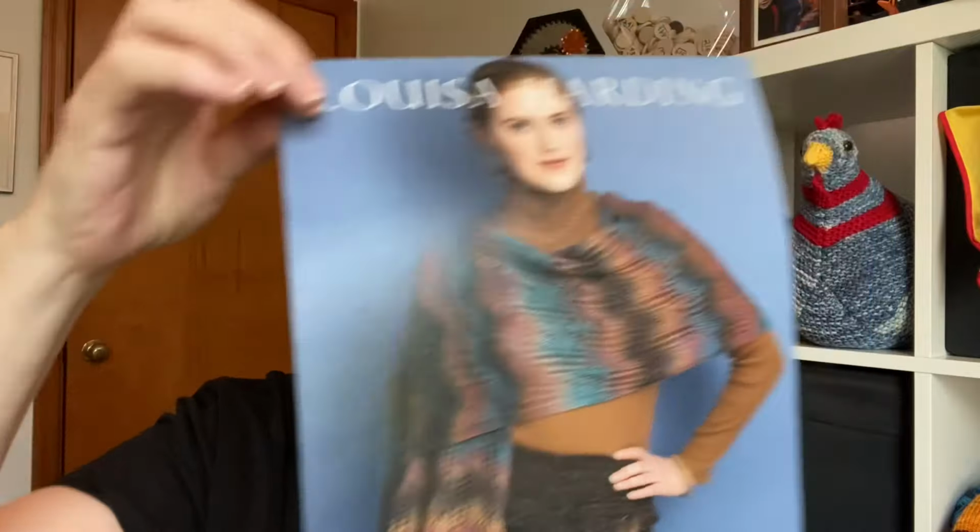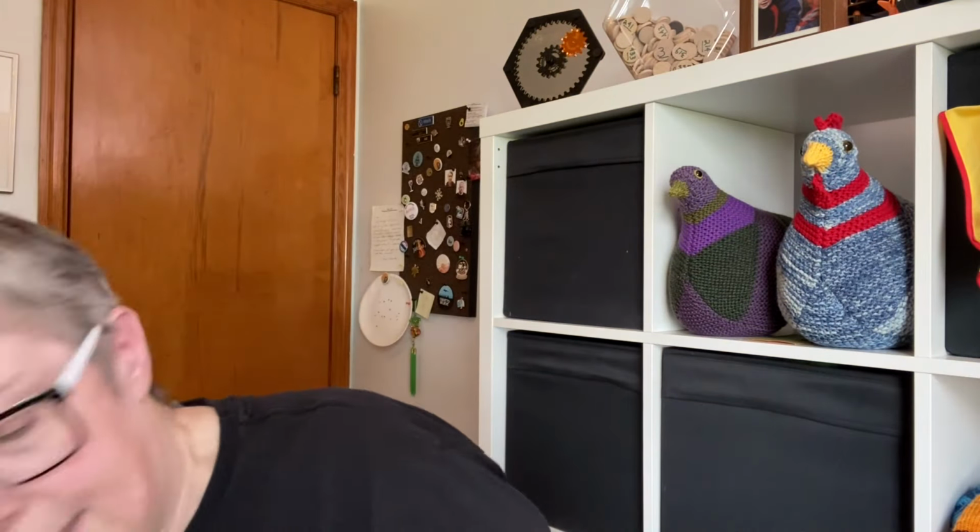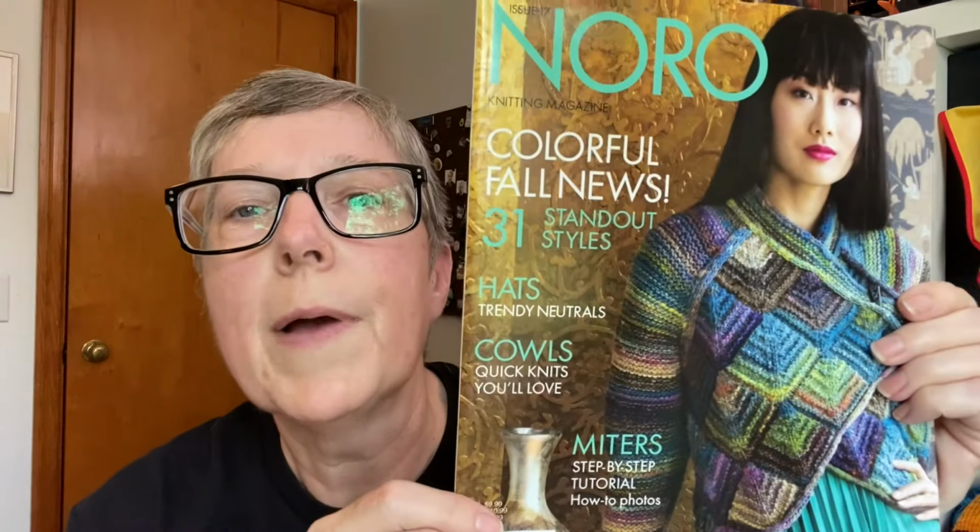And then we got a Louisa Harding pattern, and I'm thinking this might be 350 gram balls. I thought it might be usable for that Malabrigo, but it could be. And so this one's Liana, a shawl. Looks like a nice rectangular shawl. I'm a big sucker for rectangular shawls, and so there's that. We got that.